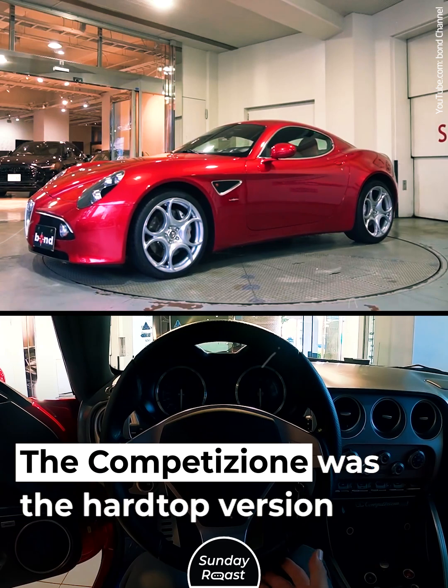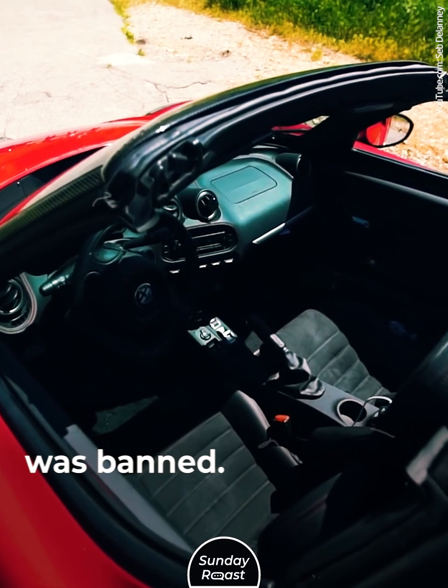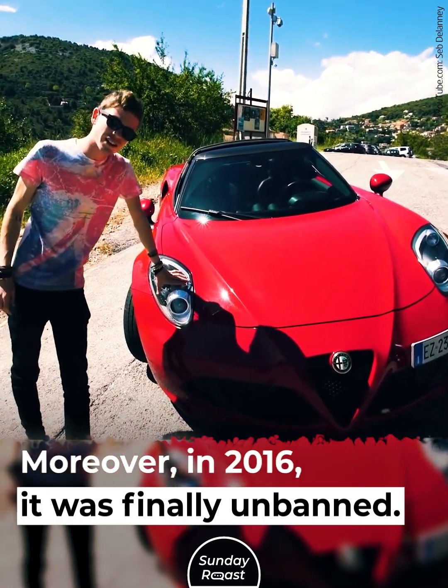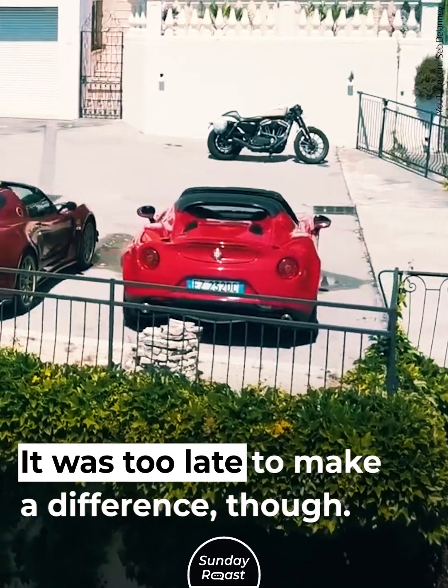The Competizione was the hardtop version of the Spider. Nobody knows why the convertible was banned. Moreover, in 2016, it was finally unbanned. It was too late to make a difference though.